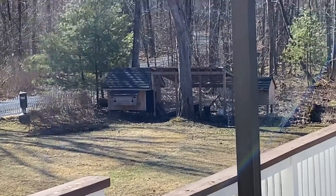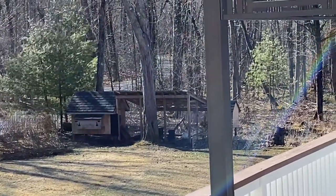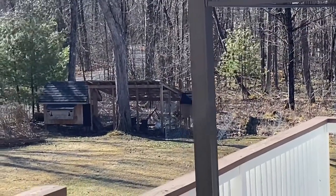Outside, we have our 8 chickens and 1 turkey. They're all doing great right now. If you want to see a video about them, let me know in the comments, and I'll make sure that happens.